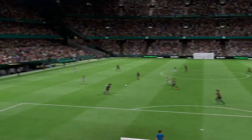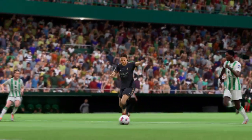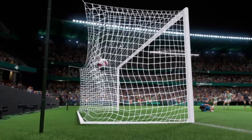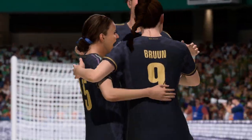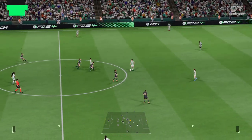Well, here we can see it again. She hits it so cleanly. Perfect contact. And the keeper never really had a chance. It's a fantastic strike. So the lead is now 2 as the game restarts.